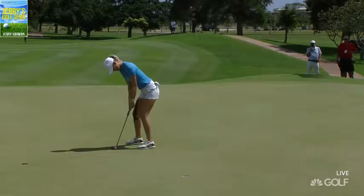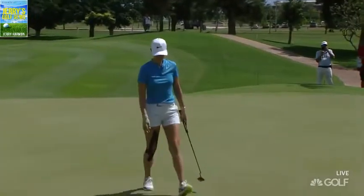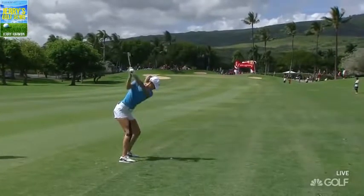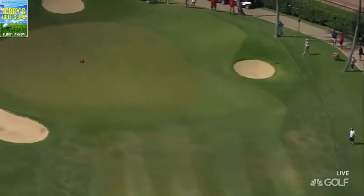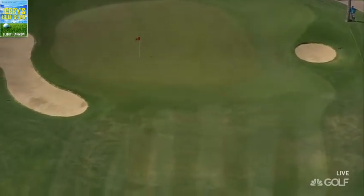Well, I watched her on the range for about half an hour. That was a beautiful stroke. Really good stroke from Michelle Wee. Not easy to land it short of the green and get it to bounce up. That's right front. Well, right side.